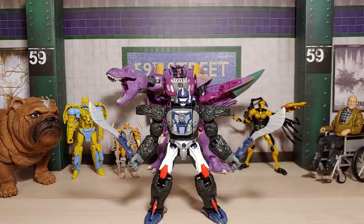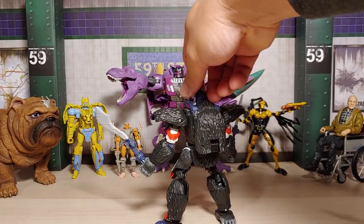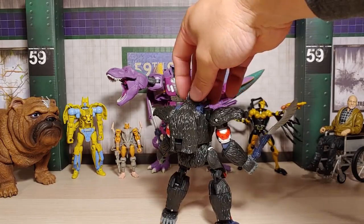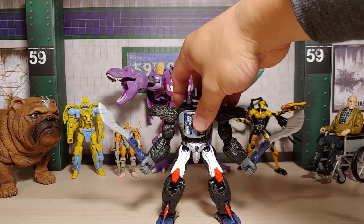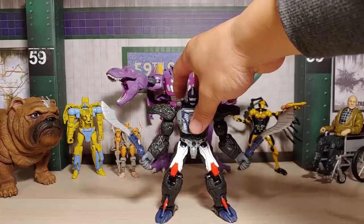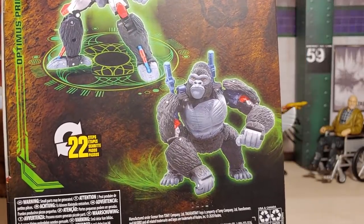All right, here is Optimus Primal out of the package. He looks freaking marvelous. Absolutely love this line. So glad they came out with these. I know I've probably said that more than several times. Nostalgia is real with this line of figures. It's just wonderful. There's the bot form and there is the beast form. Looks pretty good.